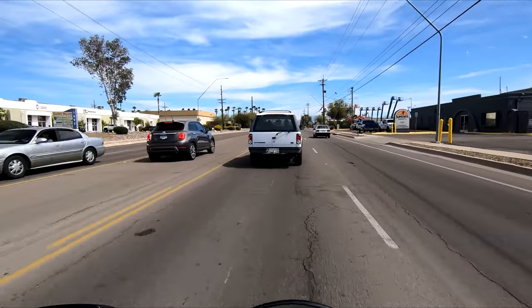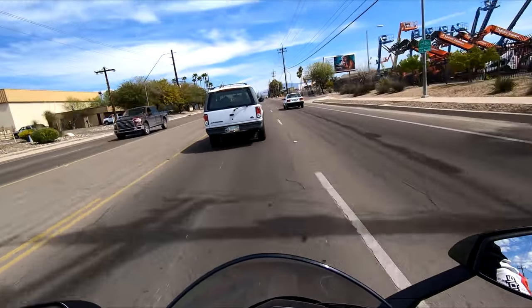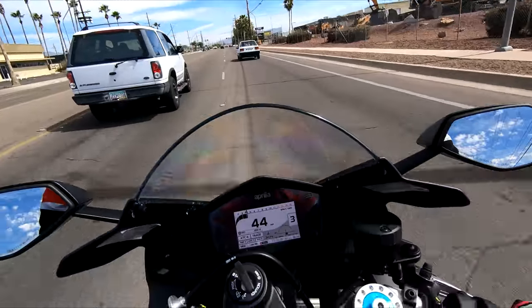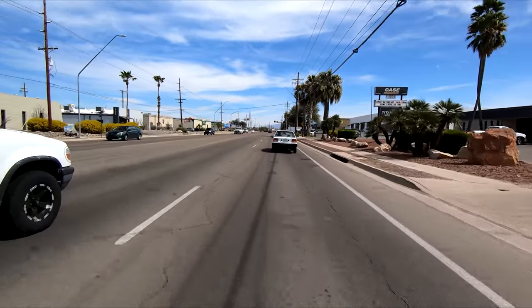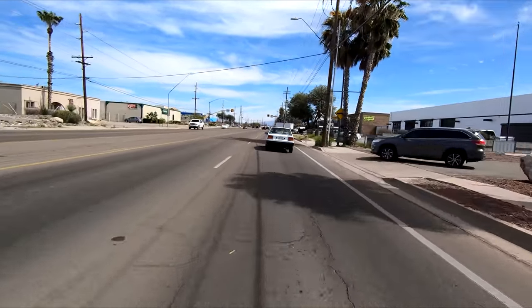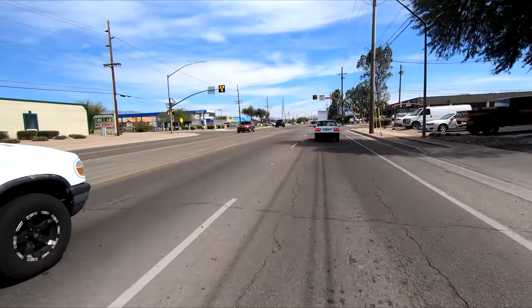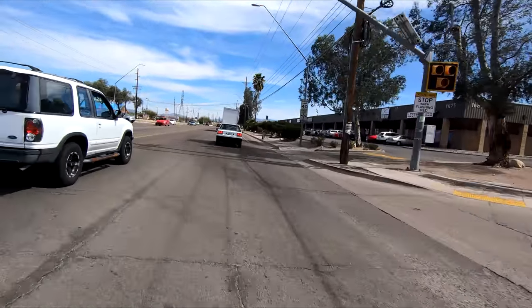This Ford is going a hell of a lot slower than I thought. I thought they were going a little bit faster than this. Man, does she feel good. You know, this throttle has always been very smooth and has power just everywhere. Easy there, killer. Don't pull out in front of me.